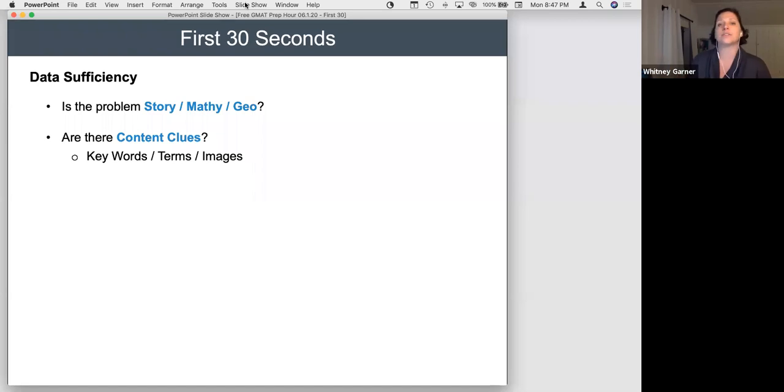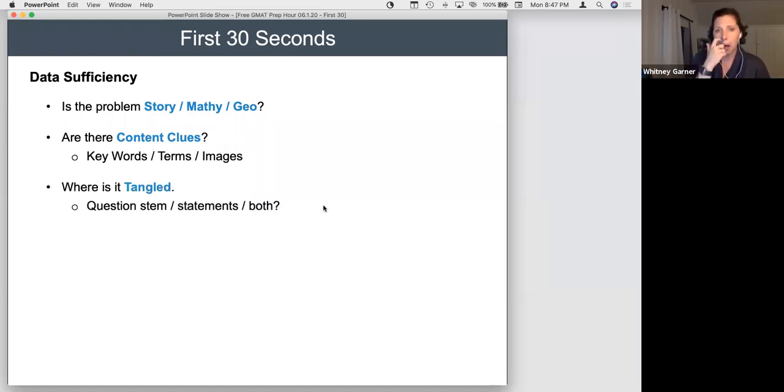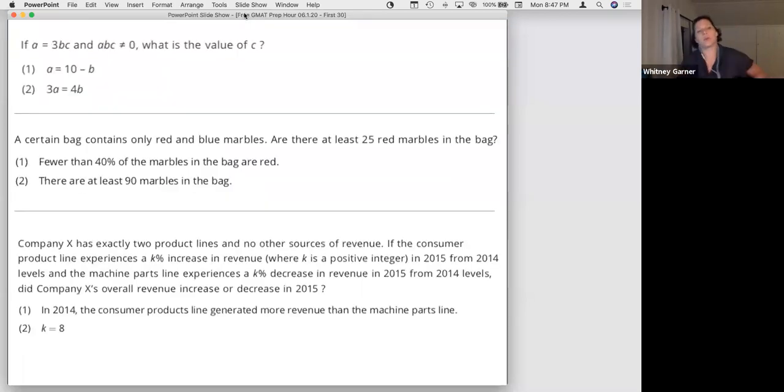So we don't have any of the answer choices, right? We don't have all these multiple choice answer choices, but I do have other things I want to go look for. And the first of these is, where is it tangled? So where is it the messiest? Which parts are the most messy? So we'll look at these three. Where are these the messiest, do you think?